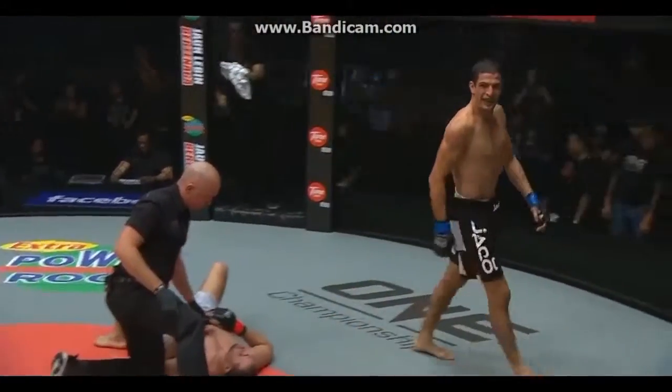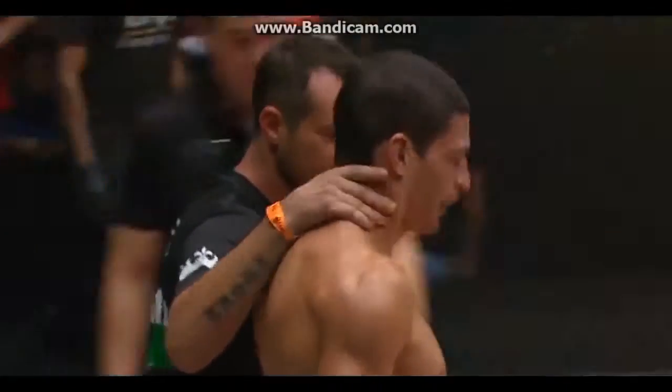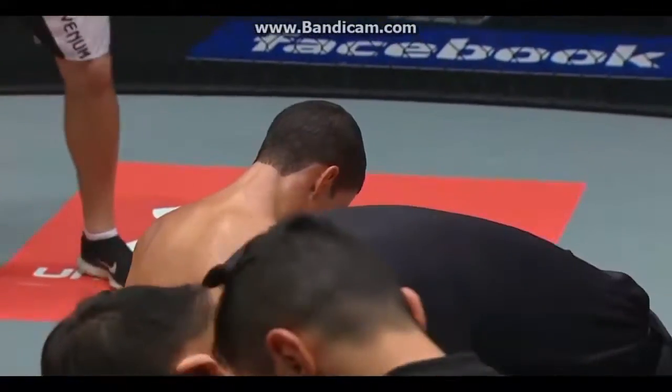He was looking for any way he could to get out of this. He gave it one or two tries to wriggle out, to try and free his arm, to try and get some leverage. But it was too much. He couldn't hold on for any longer, and the tap came.